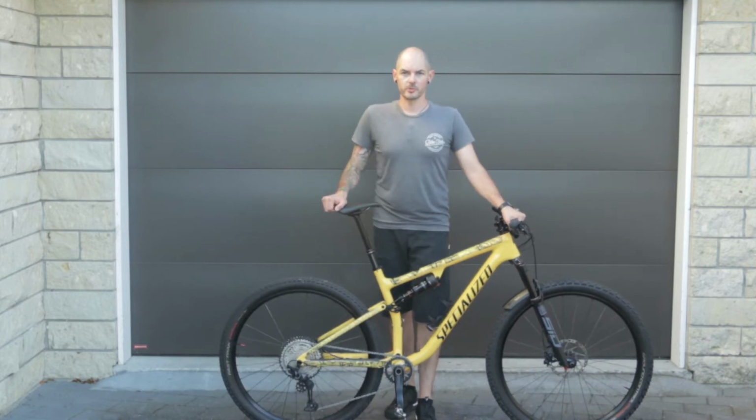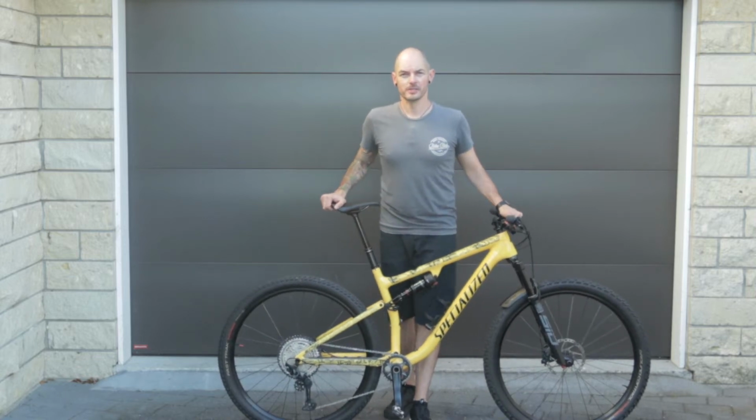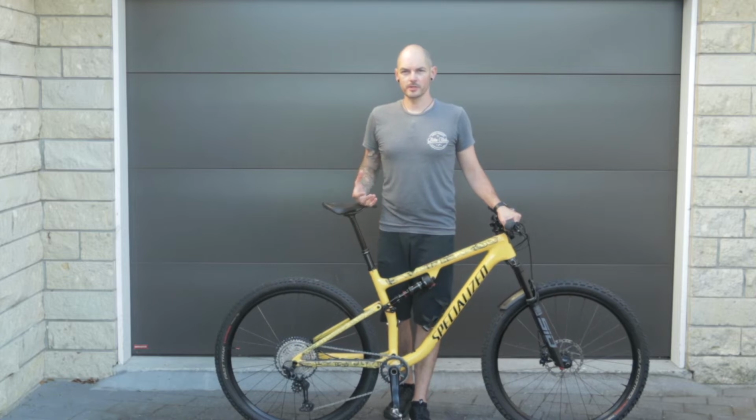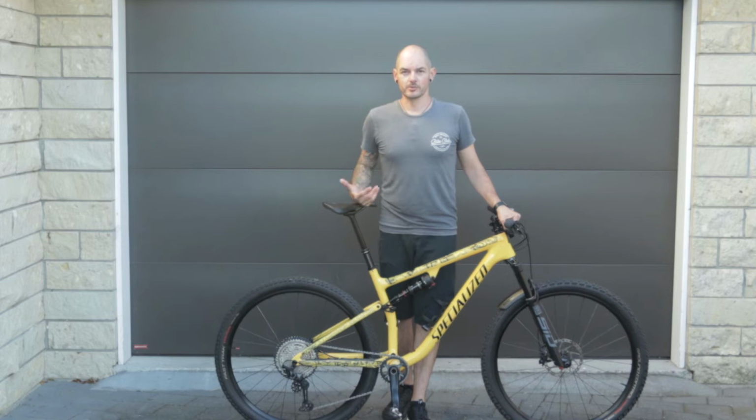Alright, so let's start off with the most obvious thing. It's freaking yellow. I absolutely love this colour. Initially, when you look at it on the web, it doesn't look all that appealing, but in the flesh and carbon, I absolutely love it.